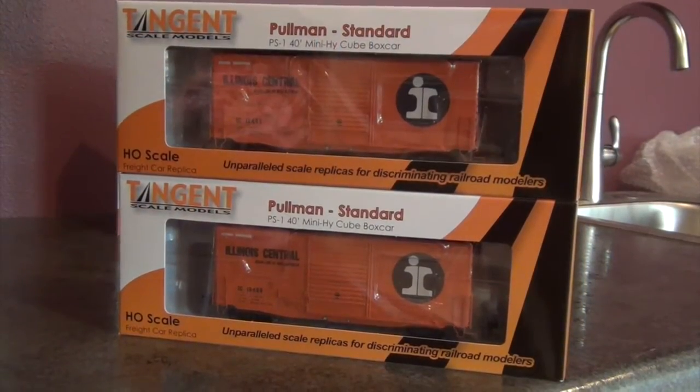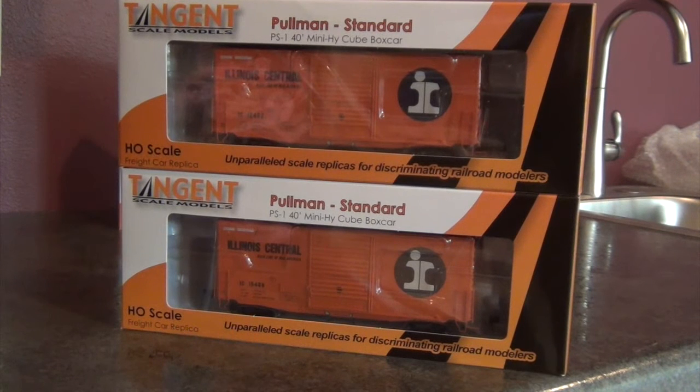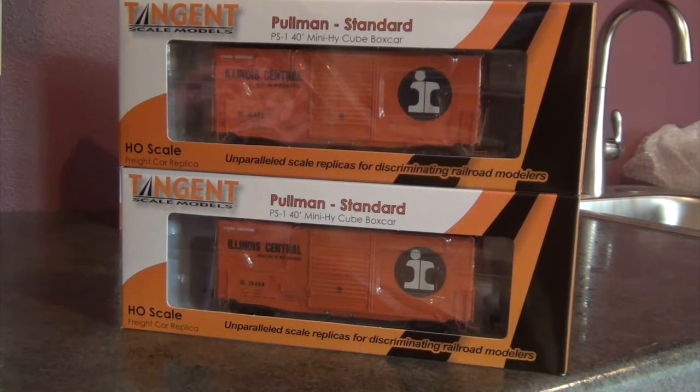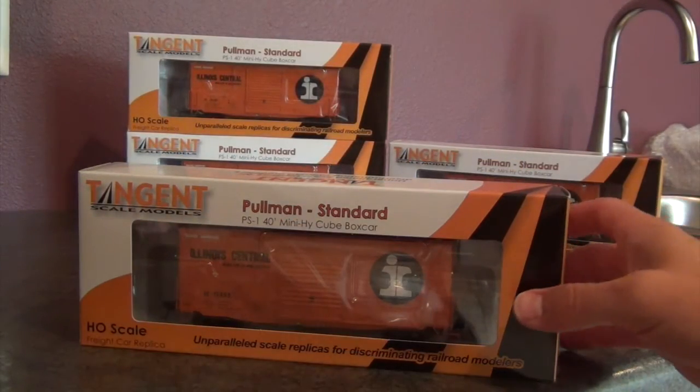These box cars were originally used for centralized running, so you'll find these on various railroads. They were sent back to a central distribution facility, so these were not just unique to the Illinois Central road line. You'd find these throughout the country. For most of the time they would get sent back to the distribution center in Indiana, where they were filled with refrigerators, appliances, any large commodities that needed to be shipped via rail. So let's go ahead and open one of these packages up and see what we have.